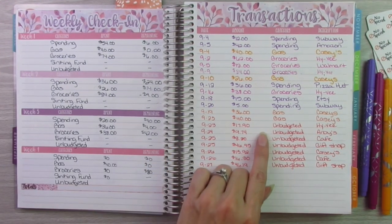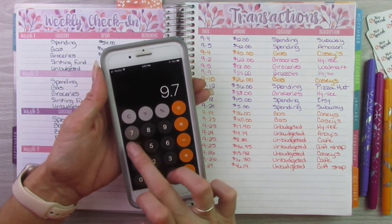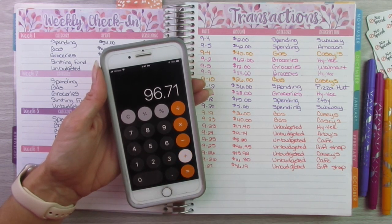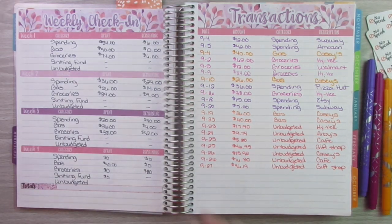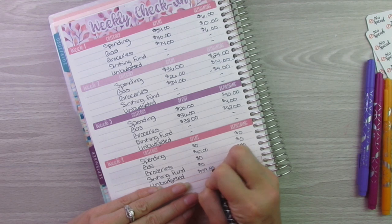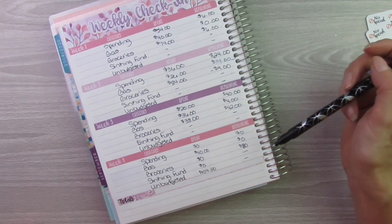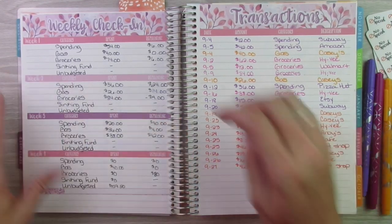And then unbudgeted. So let's just add up these unbudgeted amounts and see what we come up with. So $17.90, $9.74, $8.20, $46.95, $13.92, $16.30, and $46.19. So $159.20. So obviously the goal is to not have any unbudgeted, which I did pretty good the rest of the month, but unexpected things happen, and you just gotta kind of go with the flow of what you can do at that particular time.